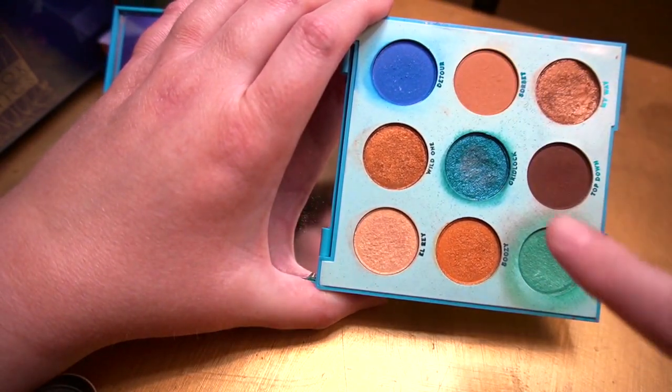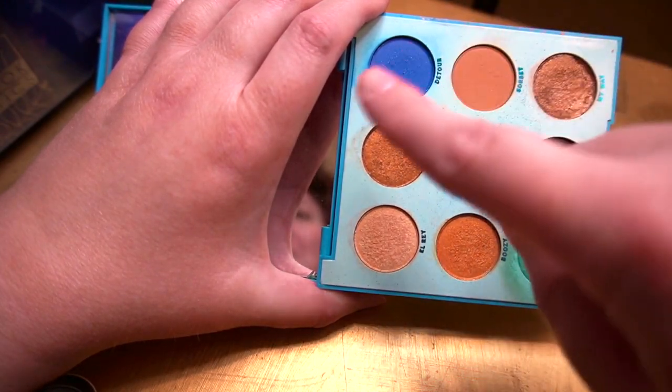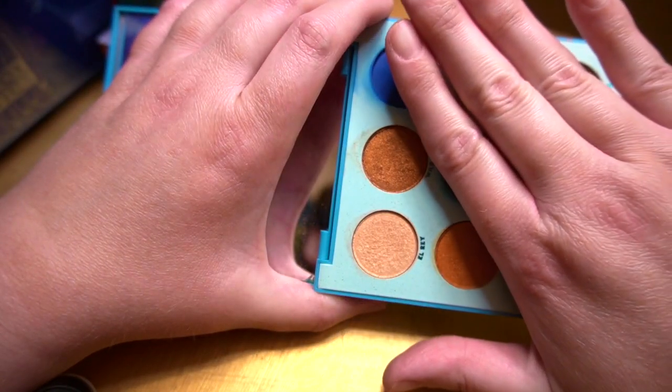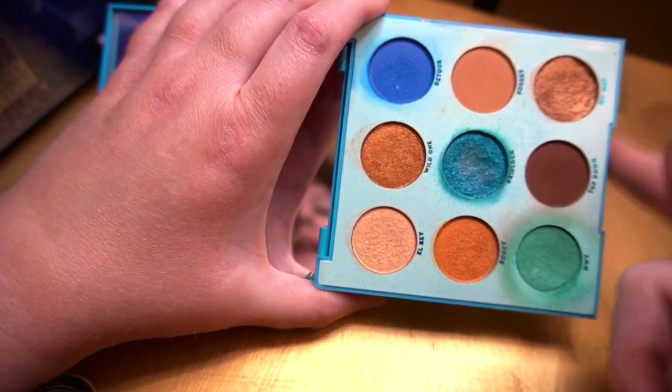I do like the blues, and I did, as you can see, use the blues quite a lot. But I also do like that if you remove the blues, as you can see, it just sort of turns into a neutral eyeshadow palette, and that is really neat. Big eyeshadow palette from Iconic London.